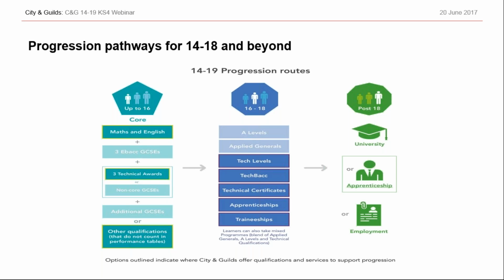We also have in the 16 to 18, Key Stage 5, tech levels, a full TechBac qualification is available, technical certificates, apprenticeships and traineeships. All of these have a clear line of sight to either apprenticeships, employment, university or post-18 education.